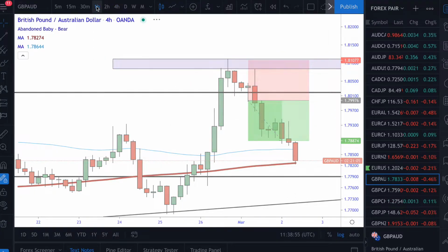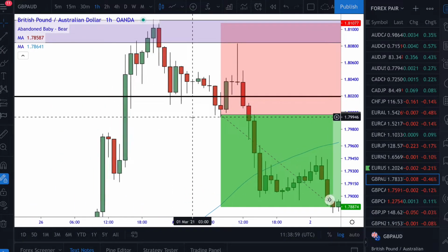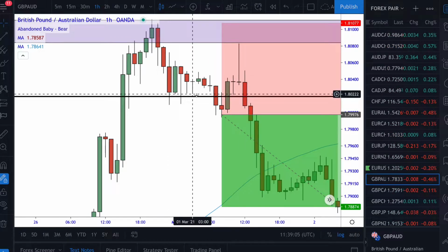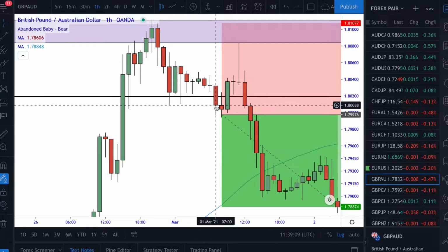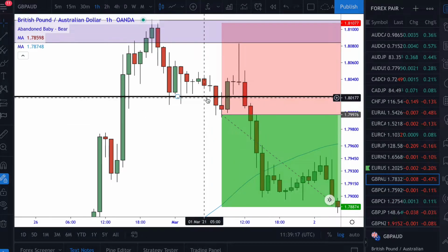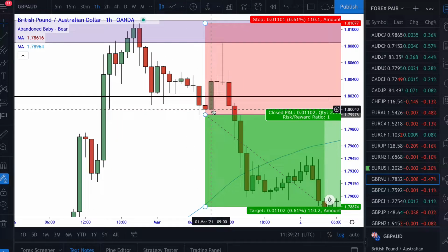So when I went into the 1-hour time frame, I also noticed that it wasn't holding on this support level here. We had this close at 6 in the morning, 7 in the morning. We had this close below, followed by another candlestick closure below this major resistance level, which I was hoping for to turn as new support. So then I got into this trade.